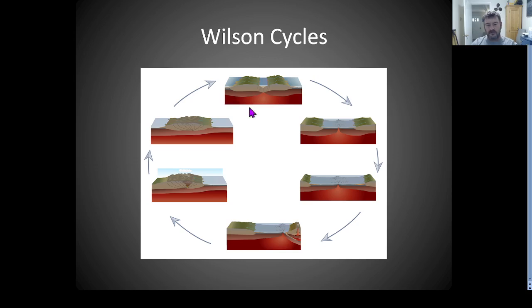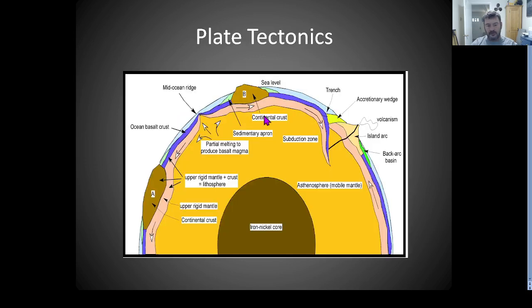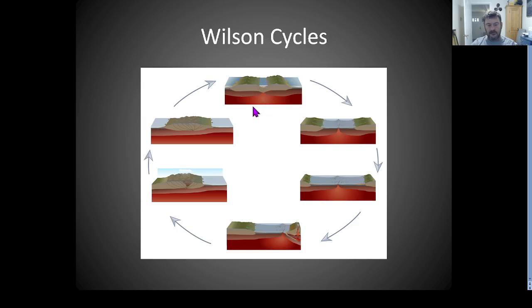Wilson cycles. All right, so this whole thing right here is basically summarized in this diagram here. So let's just start. Here. This is today, Africa, North America. We have an active spreading ridge. This is the Atlantic Ocean. Things are going this way. Things are going this way. We have passive margin, passive margin.